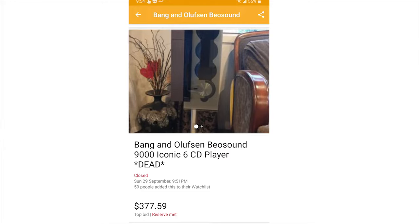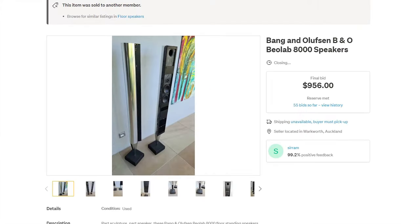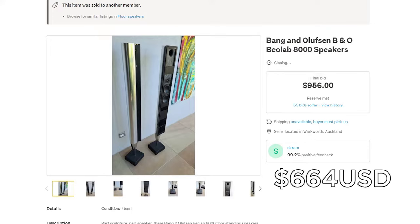My journey to get my Bang & Olufsen 9000 has been quite a long one, and where I live in New Zealand, they are quite rare and don't often come up for sale. It all started in late 2019 when a non-functioning Bang & Olufsen Beosound 9000 came up on the auction site Trade Me. I won it for just under 400 New Zealand dollars. It then just sat around until the beginning of this year, where a pair of Beolab 8000 speakers came up for auction. I subsequently won these for just under 1000 New Zealand dollars.